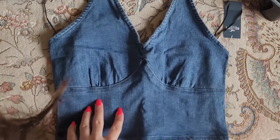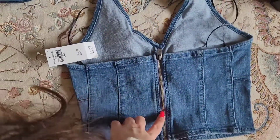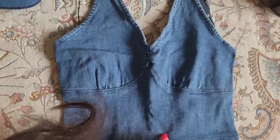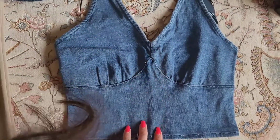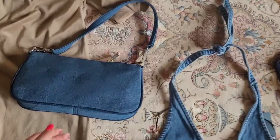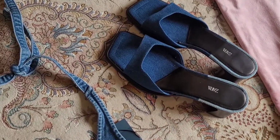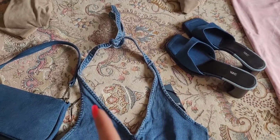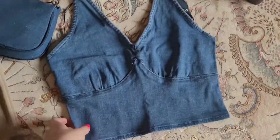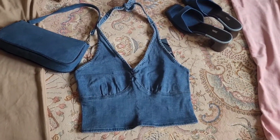I almost forgot. I also got this denim top. It's like a halter top, and the back is like this. It has a zipper. It seems really nice. I hope it fits me. And yeah, they have a buy one get one 50% sale going on. I got this one because what I had in my mind was that I have this purse that's denim from Zara, or these shoes that I previously got from Zara sale, and I wouldn't wear all of them together, but I would either wear this with the purse or with the shoes, and the rest I would wear white. So this was a look that I had in my mind.